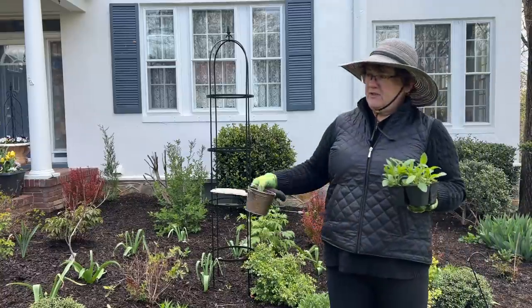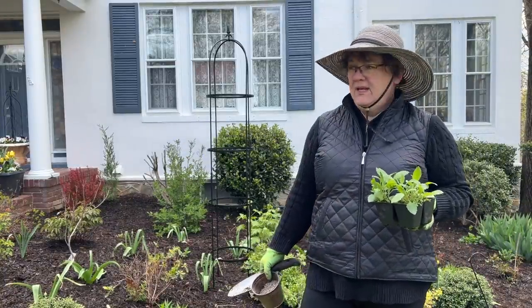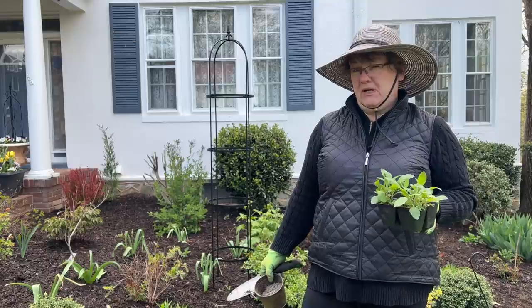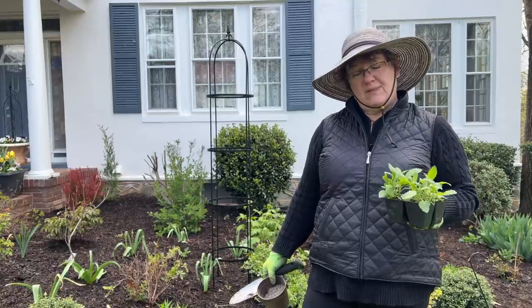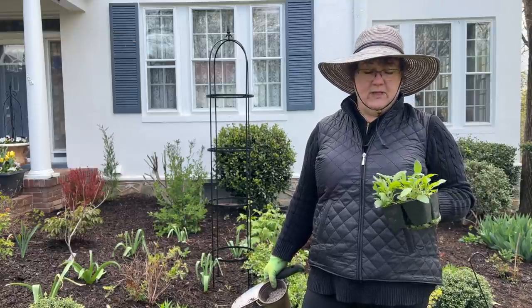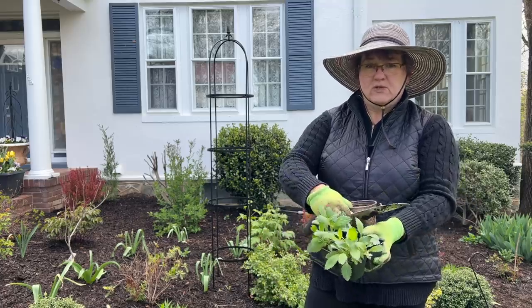I think I'm going to put these other two over on the north lawn border. I have in mind that I'm going to be putting a lot of dahlias over there. And so if I put these near where dahlias are going to be, that might be a really nice combination as well. So let's go over to that north shrub border.